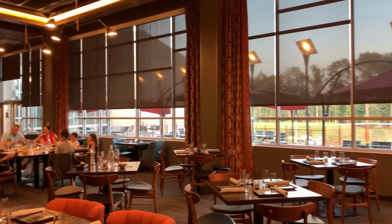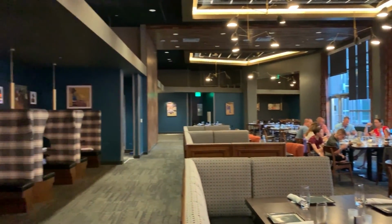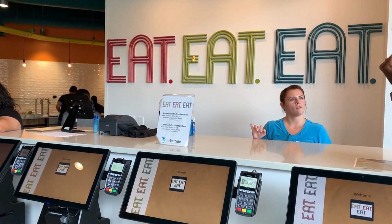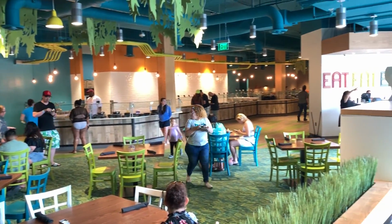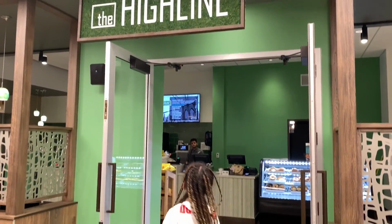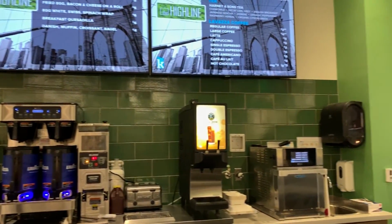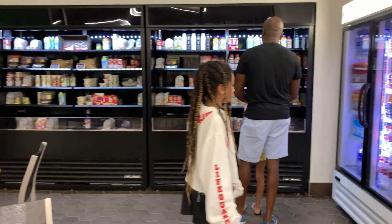Outside of the water park, there are a bunch more options. So Bixby's Derby is pretty much the resort's fine dining restaurant. Eat, Eat, Eat is the name of the buffet. I believe they serve both breakfast and dinner there. The Highline is the coffee shop, so you can get your lattes and your cappuccinos, but they also, I believe, serve some breakfast sandwiches and light snacks.